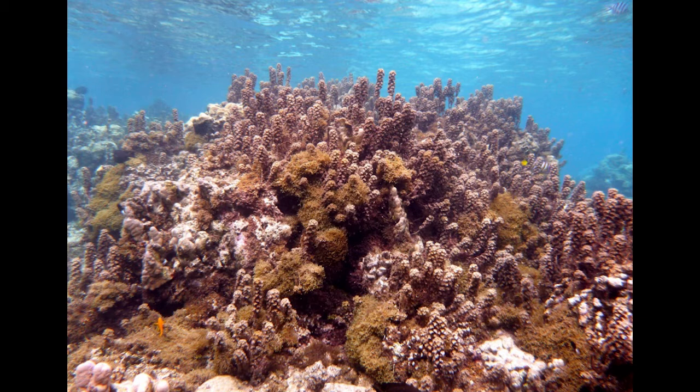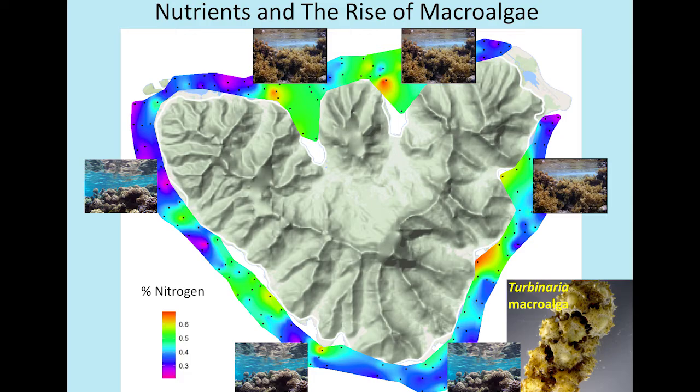But there's also another interesting thing that's going on in the lagoon, and we can track it with this seaweed. So this Turbinaria, we can collect it from different places around the island, measure the nutrients in its tissues, and we can build an idea of where the nutrients are really abundant all around the island. Right? So we collect this Turbinaria at about 200 places all around the island, and we can build this heat map of nutrient availability.